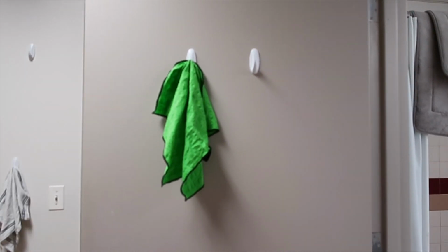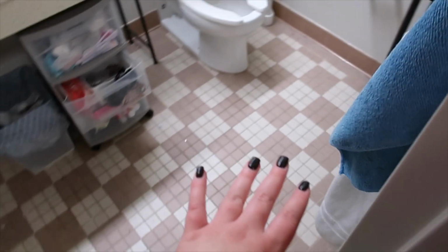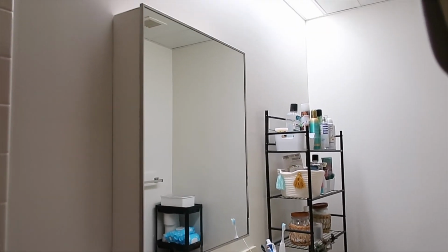Right now they're in the washer. These mats also have to go in the washer, but we normally have these mats here. But I wanted to show you what the floor looks like without any mats on. The way that my roommate and I have it is my stuff is on one side, her stuff is on the other. This is the sink in the bathroom.